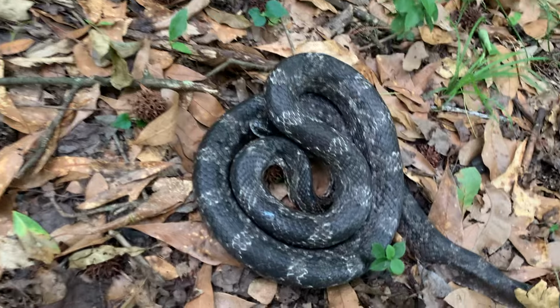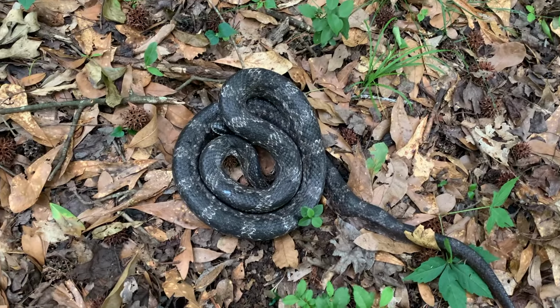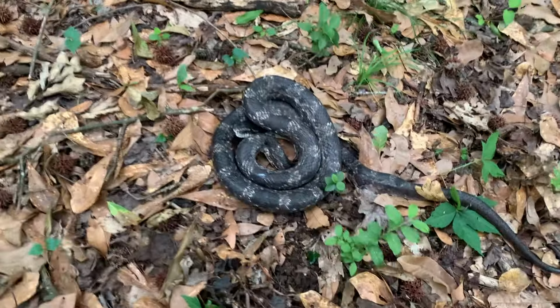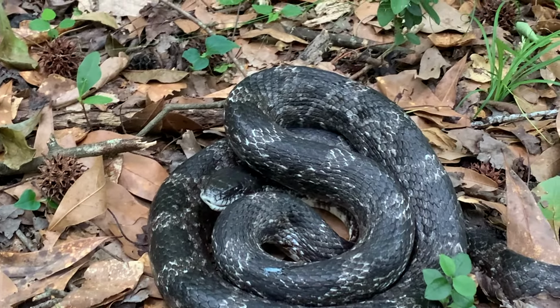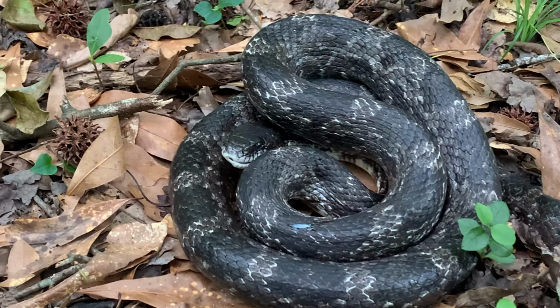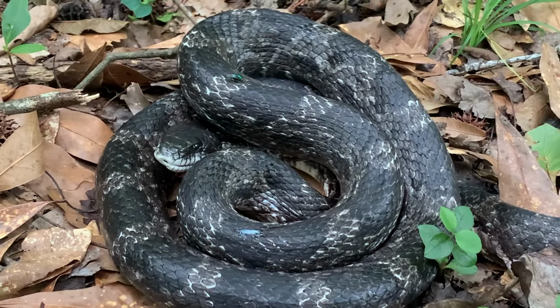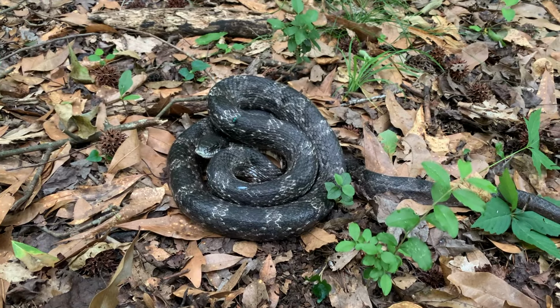Really strange defensive display here. Just coiled up. I've never seen a big rat snake do this. You'd think the big ones would be posturing up and trying to fight because they know how big they are. But I don't know. Kind of unique. Anyways, rat snakes. Love to see them.